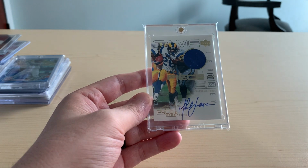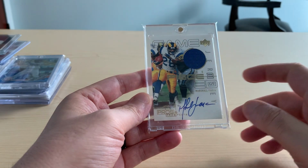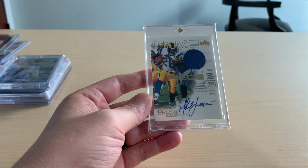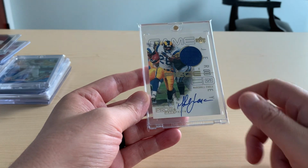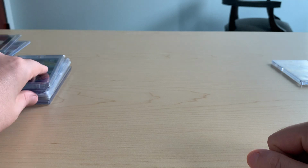But it might be a little over market. Probably not. But if it is, it's a cool card to me. It has a very clean auto, and I like it a lot. So collect what you like.